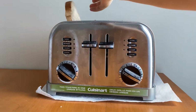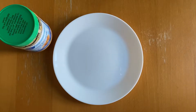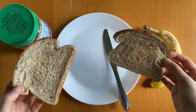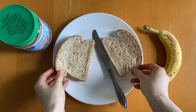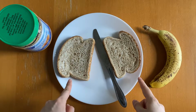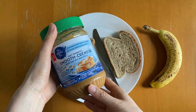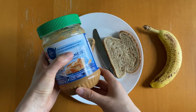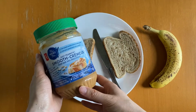For breakfast, it's sweet and simple. Start with some peanut butter, a banana, and a butter knife. Get 2 pieces of whole grain bread. Now this is important because whole grain bread provides a lot of fiber and some protein that boosts fullness. The peanut butter I use is natural with no sugar added, no salt added. A little bit different from the typical peanut butter, but once I got used to it, I loved it.